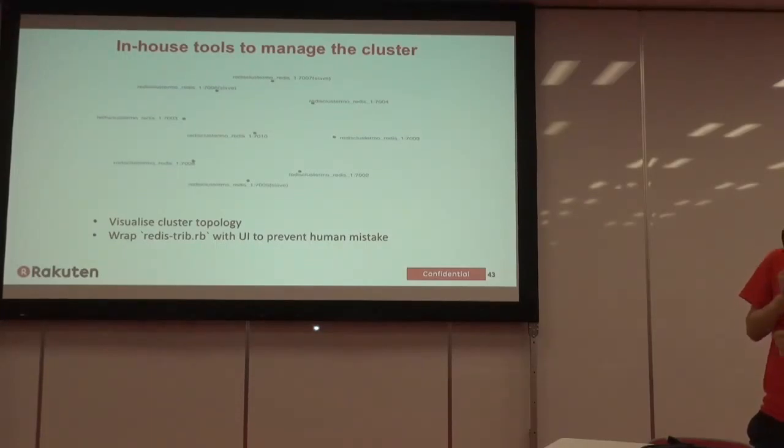So I developed this tool based on D3.js to visualize the topologies inside the cluster. We also wrapped the Redis trib Ruby script, which is written by Antirez, the author of Redis, to manage the cluster. We wrap this with a UI to prevent people from mistyping commands.